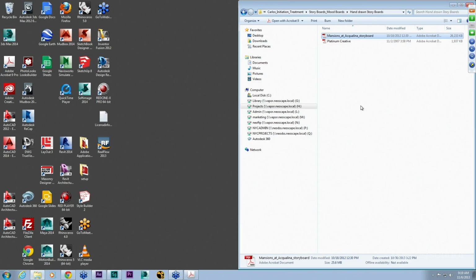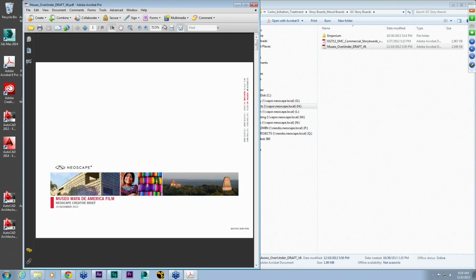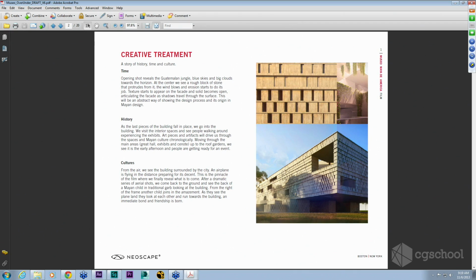So a third example that I wanted to show you guys is the CG storyboard. And I have two of them. I'll start with the easy one. It's a museum in Guatemala for the Mayan history, right? So we already had a very good 3D model at this point of the building. We were already doing renderings for it.